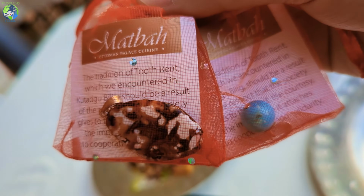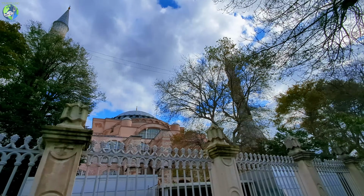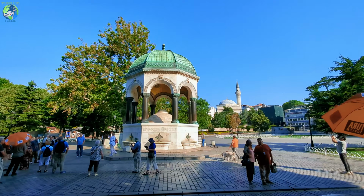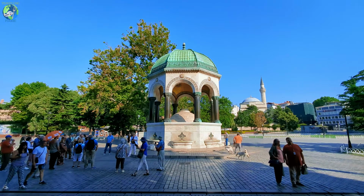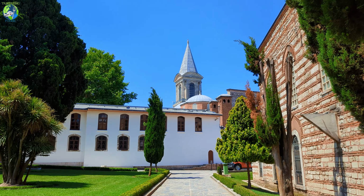So if you're looking for a unique Michelin dining experience where you get to try real authentic Ottoman cuisine in the heart of the Old City in Istanbul, this is the spot. And I love that it's right near the major attractions. It's right next to Hagia Sophia. It's near Sultanahmet Square, where you get to see the Blue Mosque and the Hippodrome. And it's very near the Topkapi Palace as well. I visited all those places when I visited Istanbul back in the summer. So it's a great spot to dine at when you're in this part of the city.